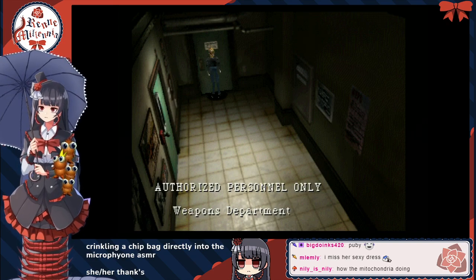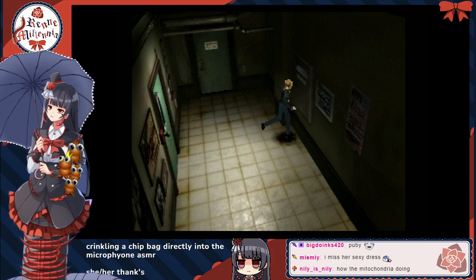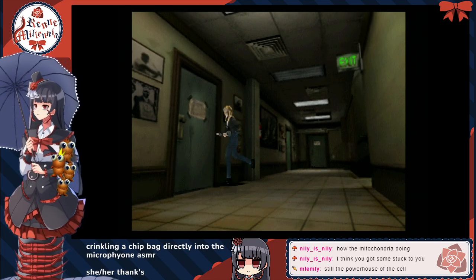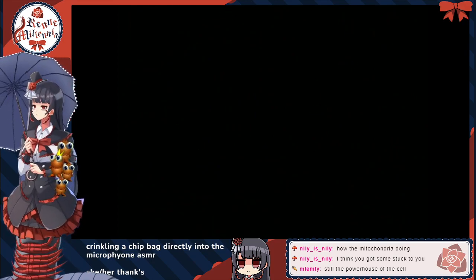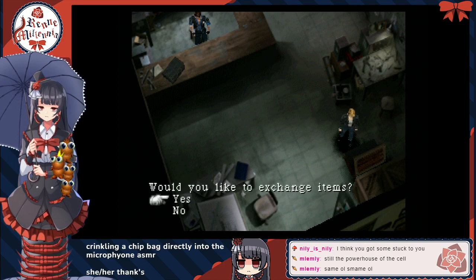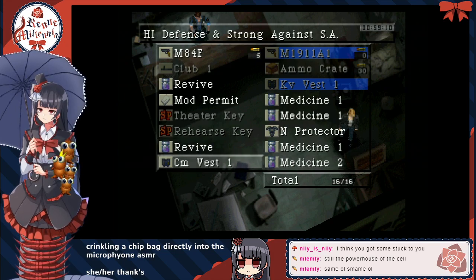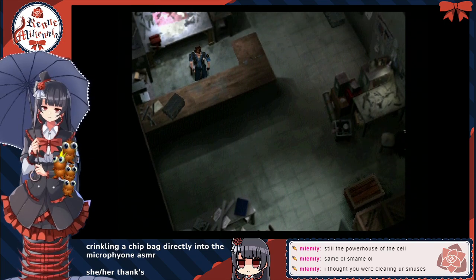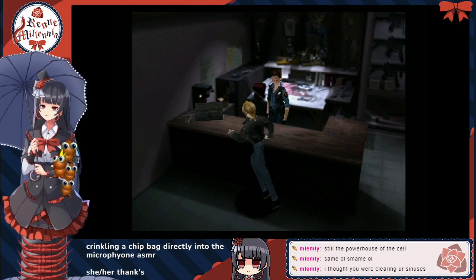Oh, authorized personnel only, weapons department. I literally was sent to the weapons department and you're telling me I can't go in? I have to see someone first, I think. Nihily, hello? That was my door sound effect. I think I did a good job. Your inventory is full. Let's put the end protector in there. Oh, we got a tool! We do something with that. The tutorial said so. I would never clear my sinuses on stream.